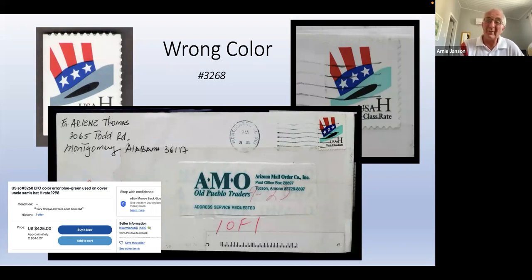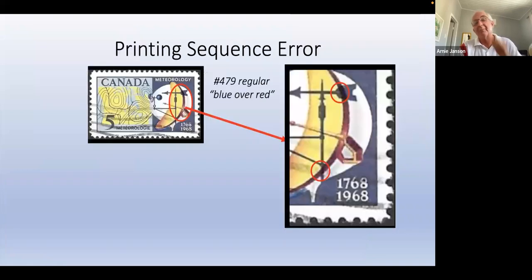But is it possible that it's a changeling? Chemically altered? I don't know. I think you'd be hard pressed to adjust to get the color out of here and not affect the blue here. I don't know if Scott lists it as a... Does not list it. Yeah. So it's an interesting variety. I'm not sure about it. Intriguing though.